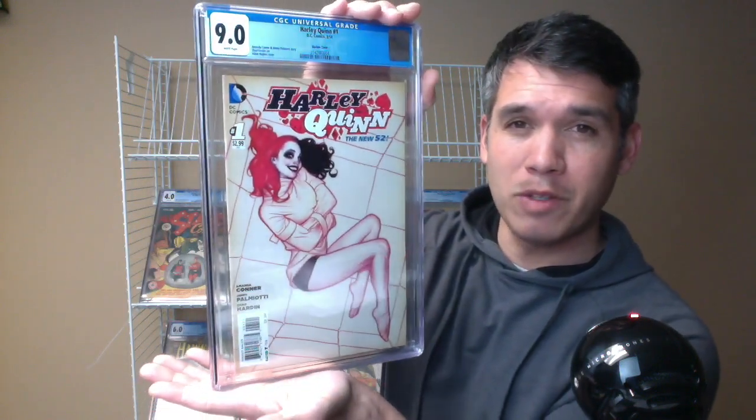9.0, I have this Harley Quinn number 1, Adam Hughes variant for this New 52. And it's from 2014. 9.0 White Pages. Really great Adam Hughes variant cover. All right, so here's the 9.2s. We've got Next Men number 21, the first appearance of Hellboy. 9.2 White Pages from 1993, first color appearance of Hellboy.